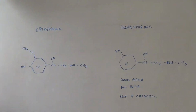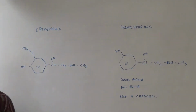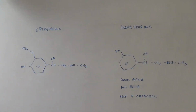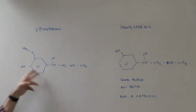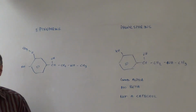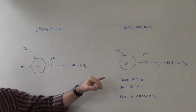So when you give neo, you can give it by bolus. Usually you give this by infusion unless it's a code. But you can give a bolus and it lasts a long time. The key difference is that it's not a catechol. Remember, COMT is intracellular or extracellular? Extracellular. So while it's circulating, COMT is chewing up epinephrine and metabolizing it to an inactive drug that gets excreted in the urine, but it's not metabolized here. So the difference between neo, phenylephrine, and epi is not a catechol. It's only one oxygen, one molecule difference between these two drugs.